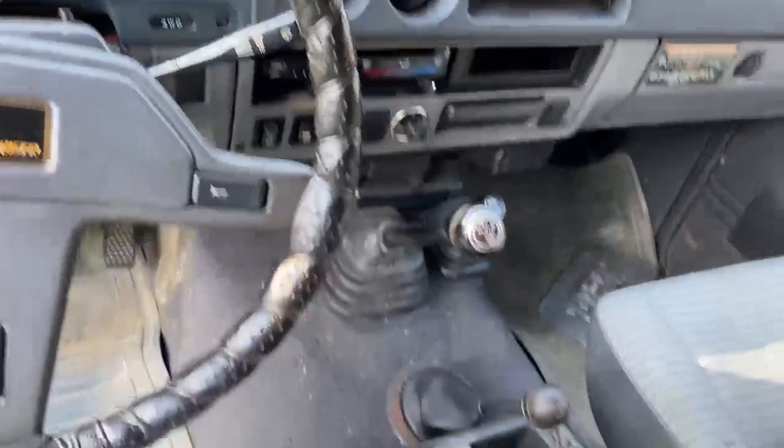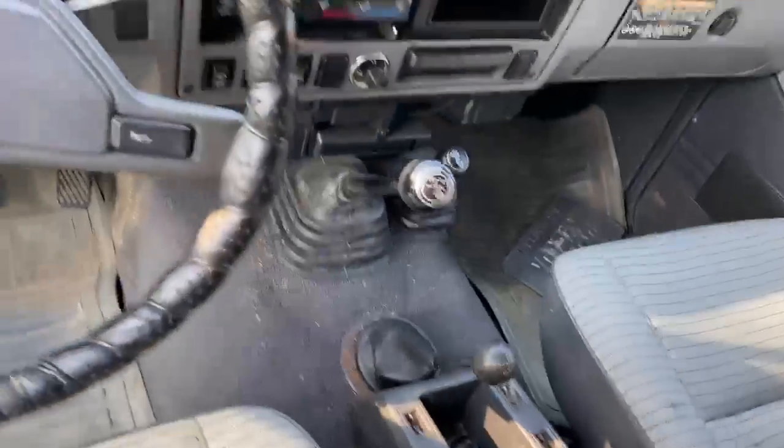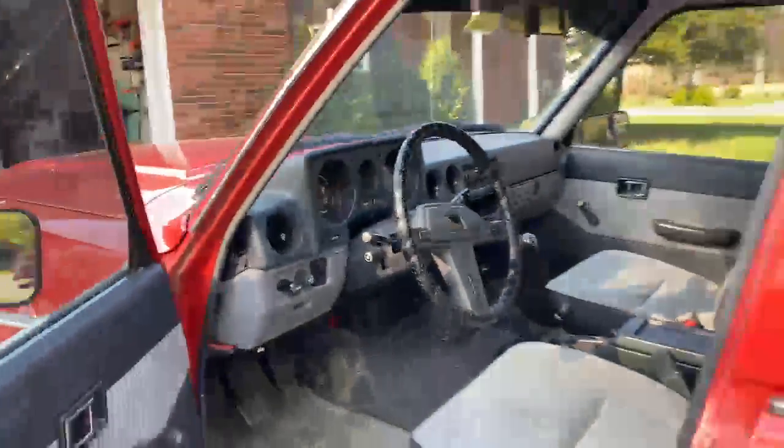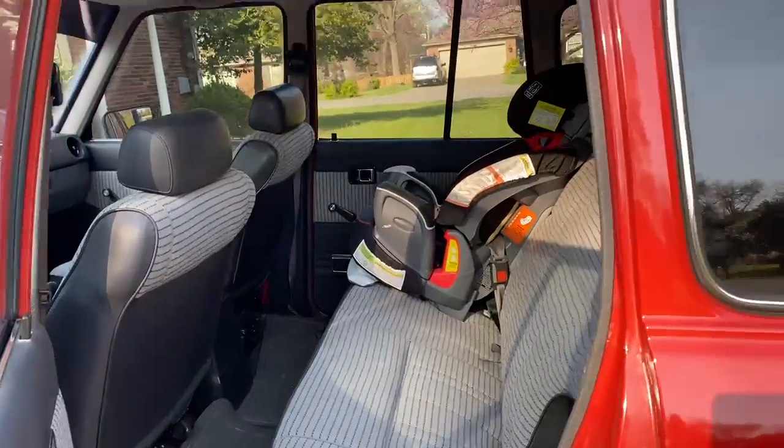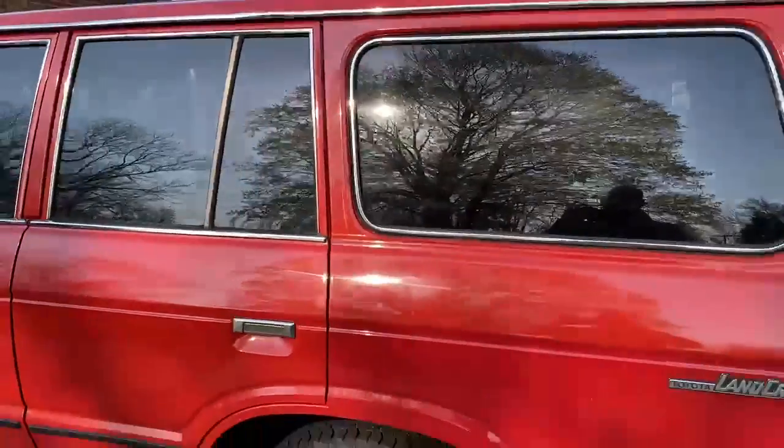It's only got 109,000 miles. He installed overdrive, which is kind of nice. Really fun car to pop around in. It did 70 down the interstate with no problem. I couldn't believe the drivability of this thing.